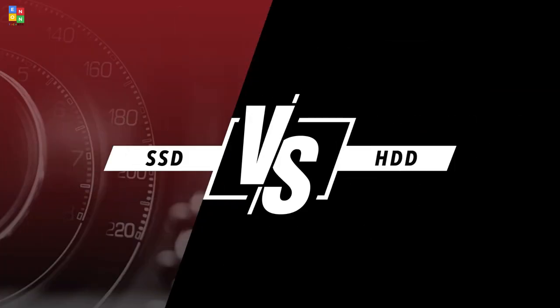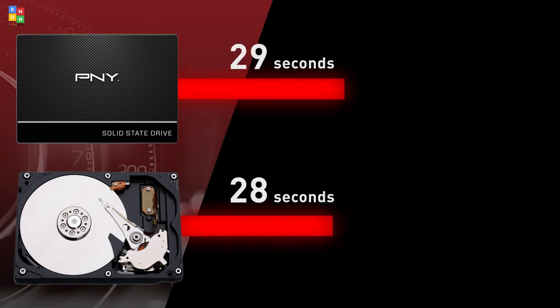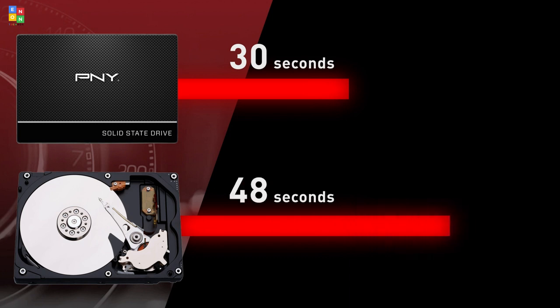The final reason you should consider a PNY SSD is your operating system boot time. An SSD will boot 2 times faster than a traditional HDD, which gives you more time for what matters.